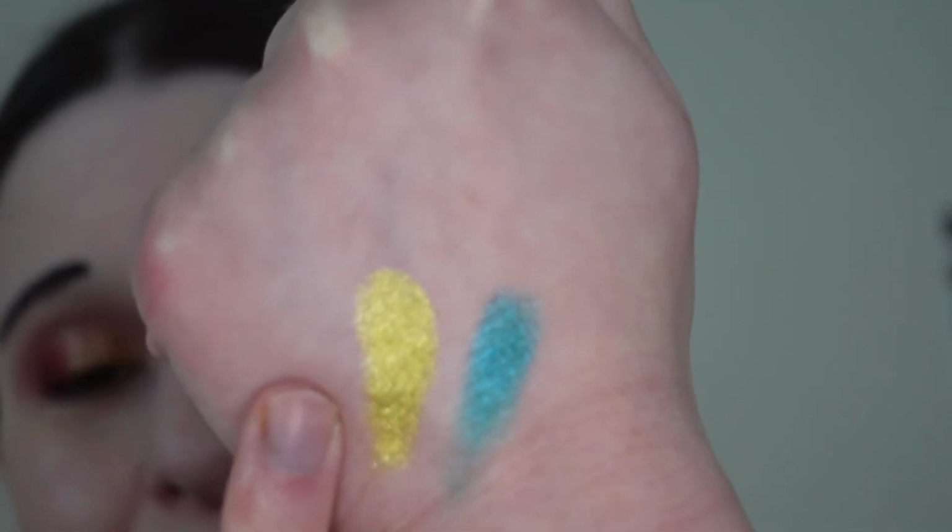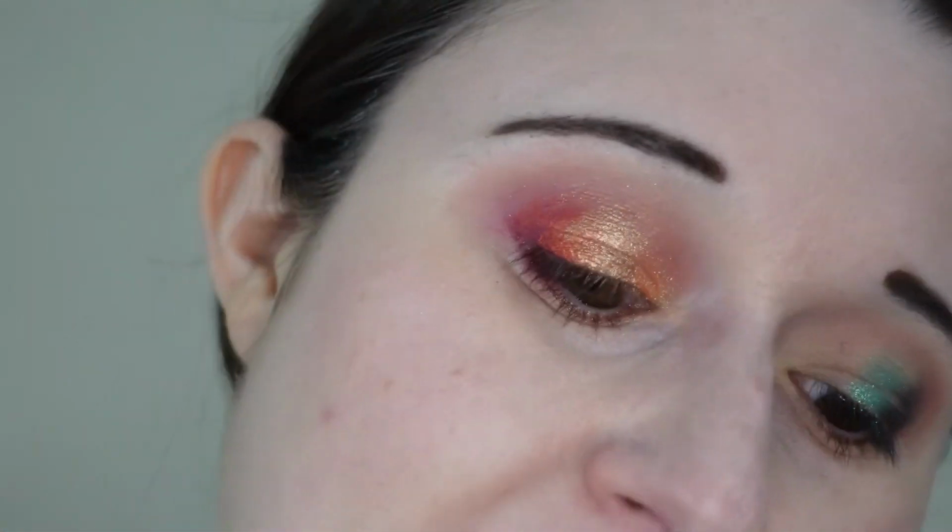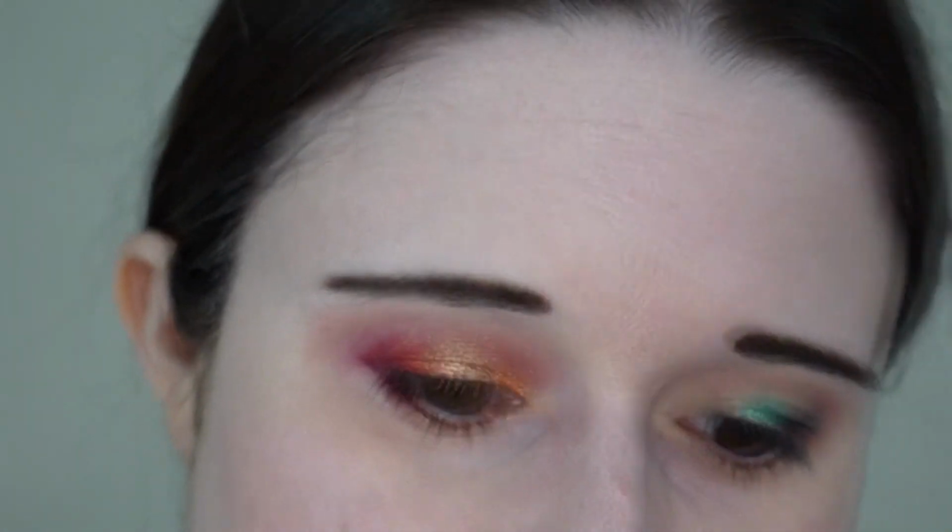So yeah, I probably should be going in with Sugarcane because that would probably go better with the look, but I'm going to try the blue because I really want to try that blue. I suppose I could have done the blue on the lower lash line, but we'll see how it looks. So I'll put a little bit on and we'll see how we go.